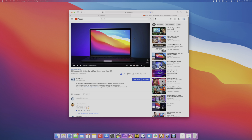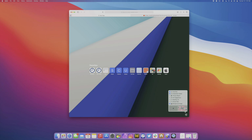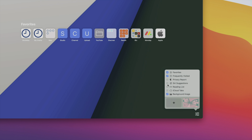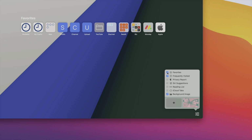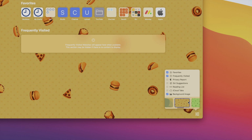Now, Apple also added new features to Safari, like an updated and customizable start page, and it's a small addition, but I love being able to change the background for new Safari start pages, along with the ability to hide or show sections like favorites, iCloud tabs, reading list, etc.